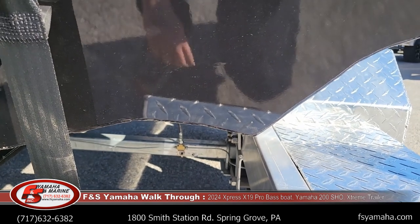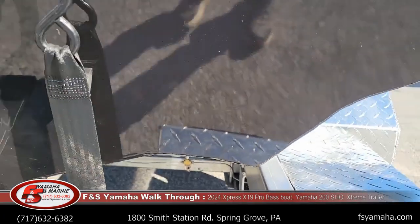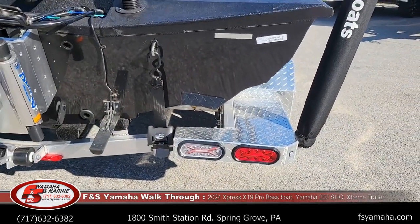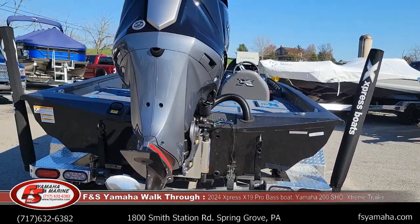You turn them at speed, they'll bank in. And it makes them very stable as well. Two or three guys can walk to the edge and they rock very little. And of course the width helps that as well with a 95-inch beam.